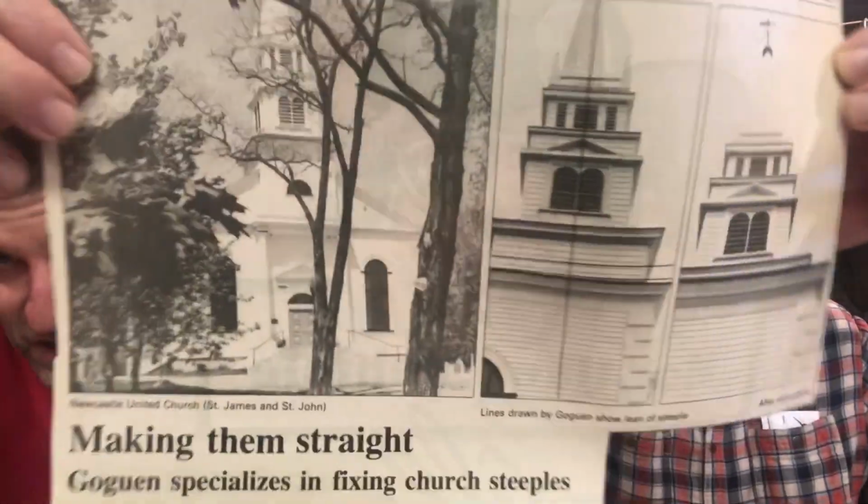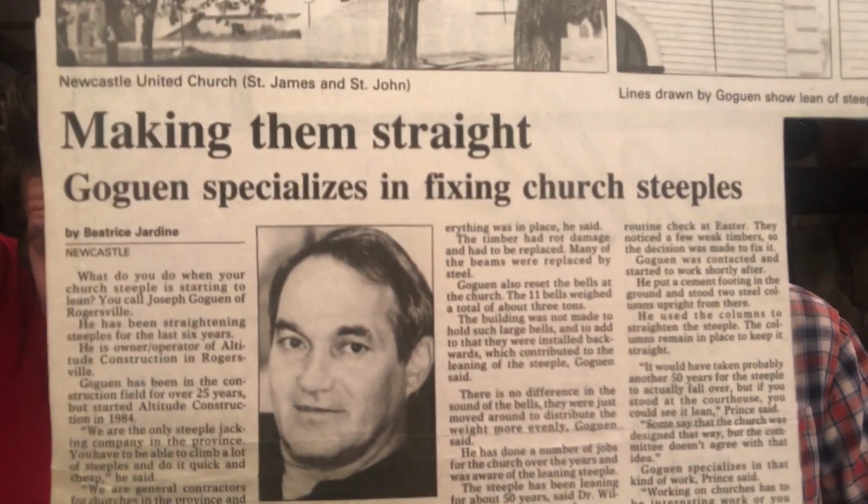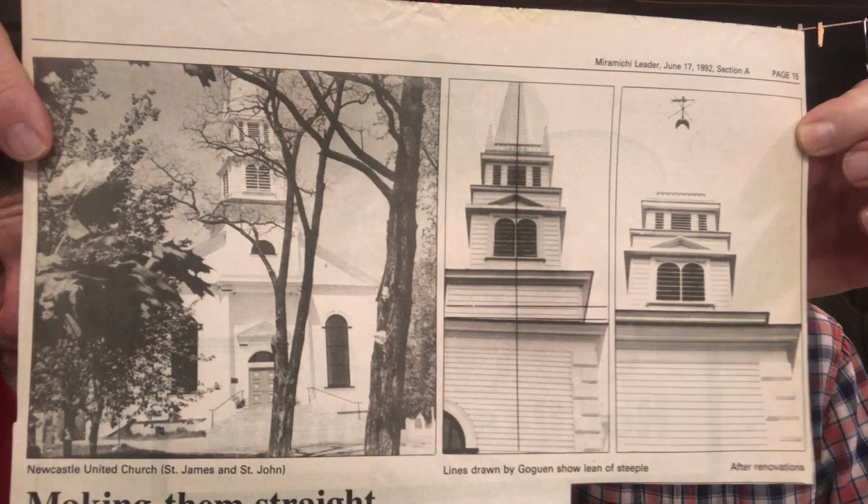There was a position available for somebody that specializes in church steeples. So this guy right here, folks, Joseph Gauguin, specialized in fixing church steeples. So that is really, really interesting. You'd have to be a specialist.